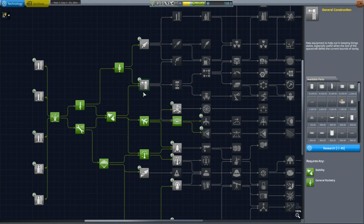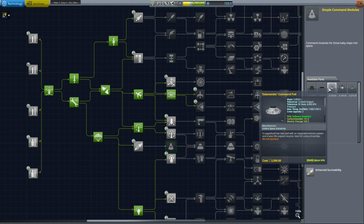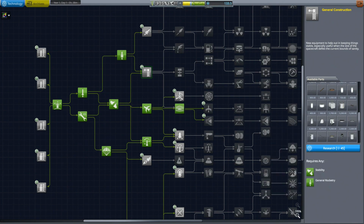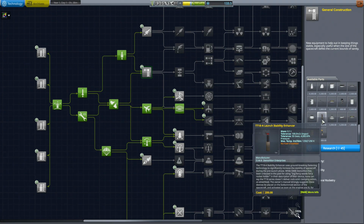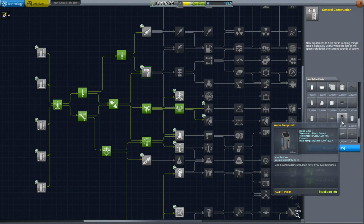Oh, we're 2 science short. I cannot believe it. We're 2 science short of grabbing all 3 of these. That's annoying. What's this? Simple command modules. They would be interesting. Okay, fine. Let's see what could be of particular use to us. The Lord Stability Enhancer, those would be very useful, actually. We could build submarines. A must have if you build submarine.